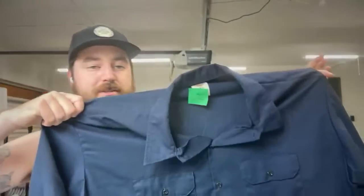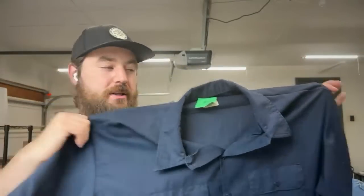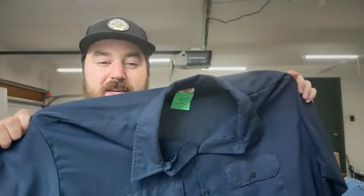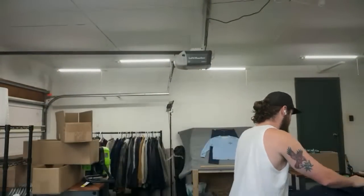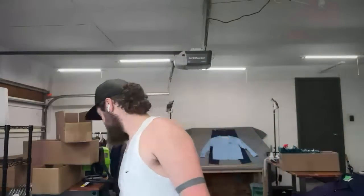All right, I paid $2 for this Dickies shirt. Not a great item necessarily, but this is size 3XLT. So for $2, I picked it up because it is in that big and tall size and in perfect condition. It's a nice little work shirt with the double flap pockets.